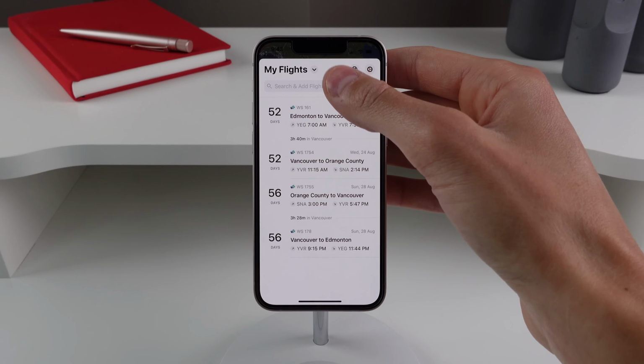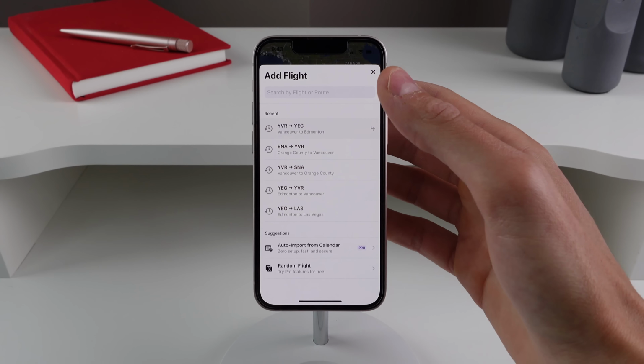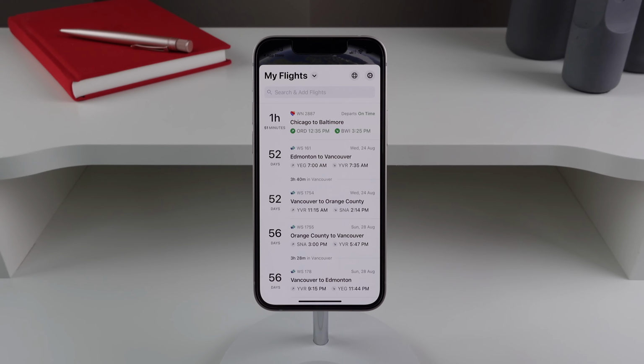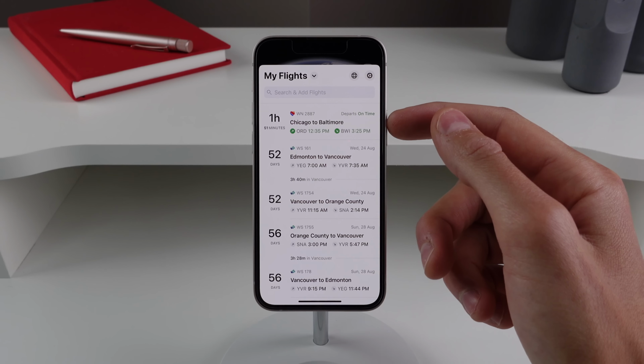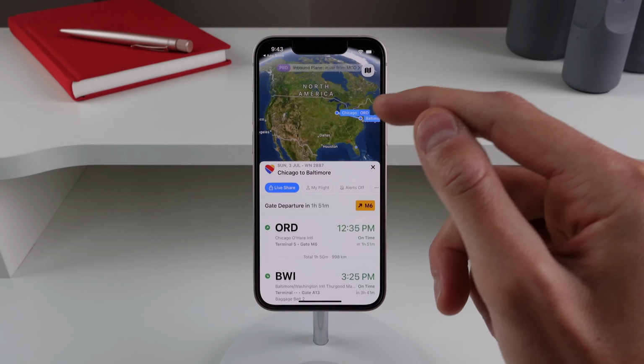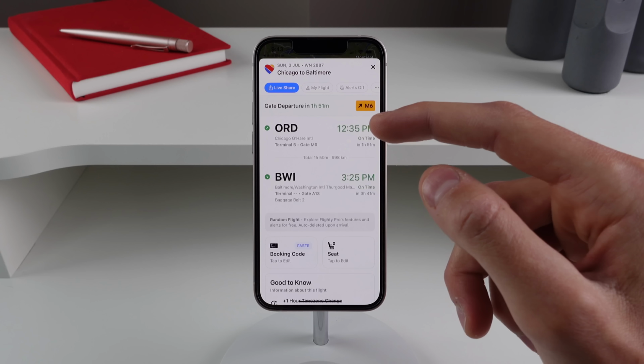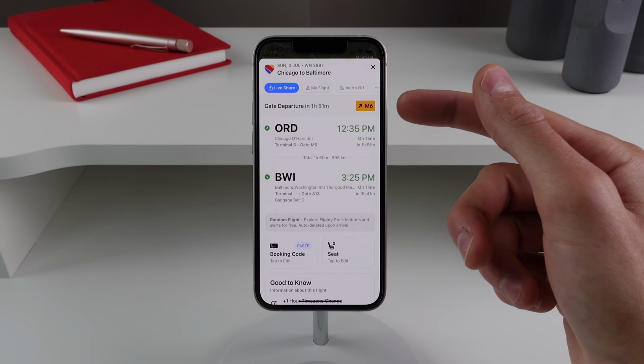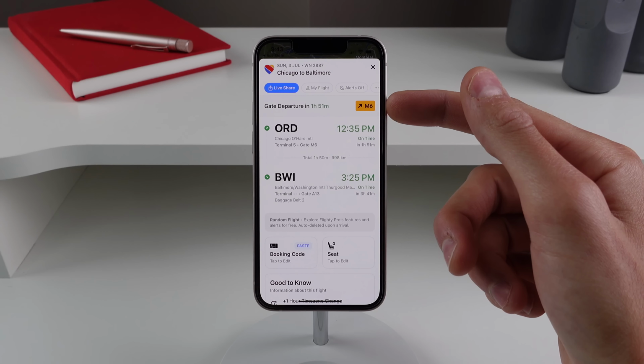I'll add an example flight here just so I can show you a few more features. So I can click on random flight right here and it'll find a flight that's upcoming. So it looks like it found one here from Chicago to Baltimore. Now if I scroll down here, you can see we have a whole bunch of stats on this flight. So it tells you your gate departure and obviously the gate that it's departing from.